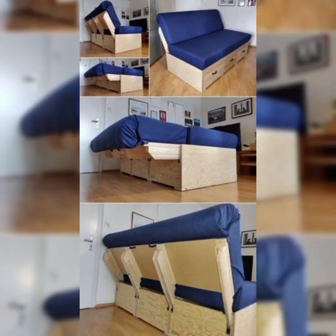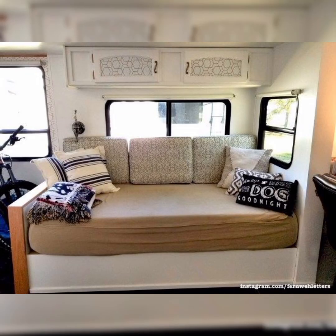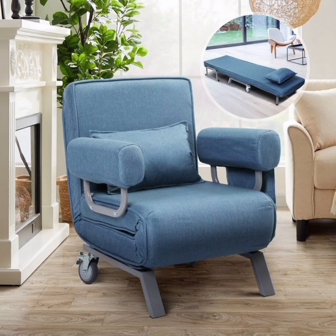Number 11. Upgrade your bedding. Make sure you have comfortable bedding in your RV van. Choose a mattress that's designed for RVs and don't forget to add plenty of pillows and blankets for those chilly nights. Number 12. Refinish or replace furniture. Reupholster furniture or invest in new pieces to give your RV a new look.